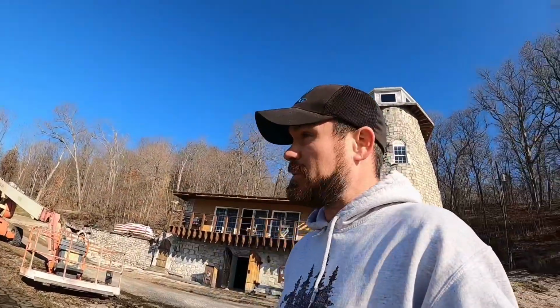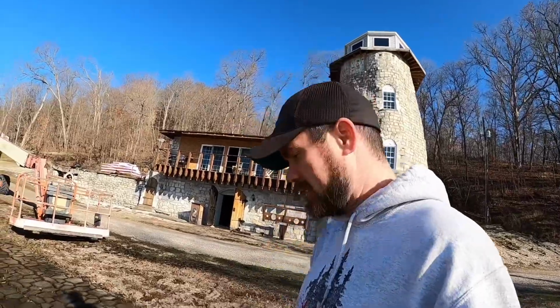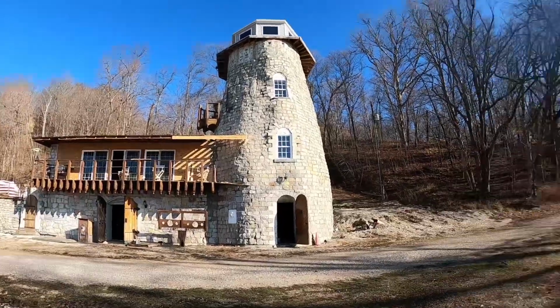Well, it is supposed to continue to be a gorgeous bluebird sky day here at the castle. As you can see, we are on the ground level or basement level of the castle. Let's go check out what it is we're going to struggle with today. This is not going to be fun. It's going to be a discovery. Let's go check it out.